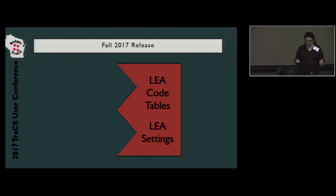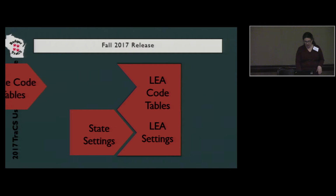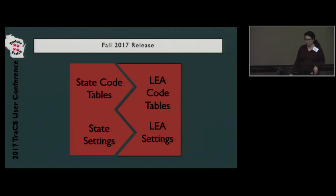And so, again, just to emphasize, nothing's going to overlap. Your settings and your code tables are protected. So everything nestles in together just right, with nobody being rude or pushy or anything like that.